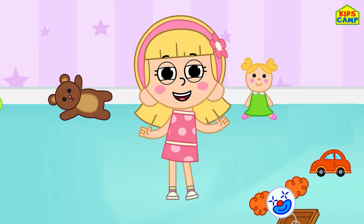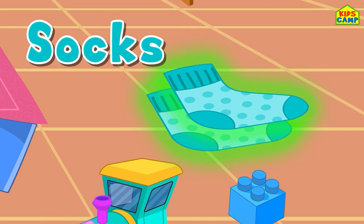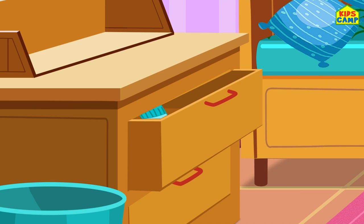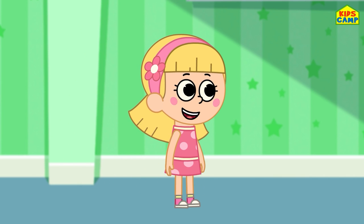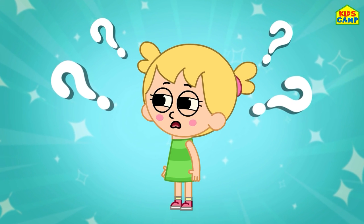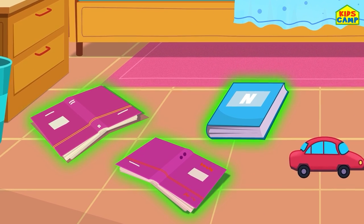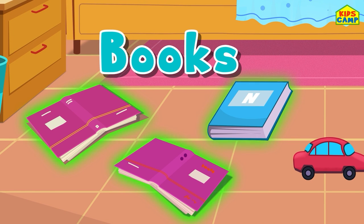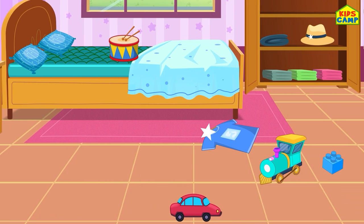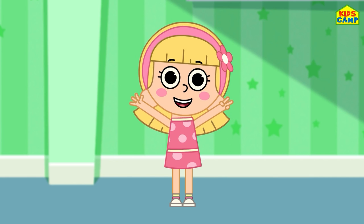Let's clean some more. Now let's look for the socks. That's right. Into the drawer. Wonderful! Very good! Eva, where are your books? Look for them. That's right! Here are the books. Let's pick them up. Very good! Stack them together. The room already looks clean. Wonderful!